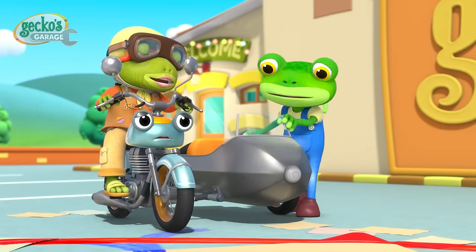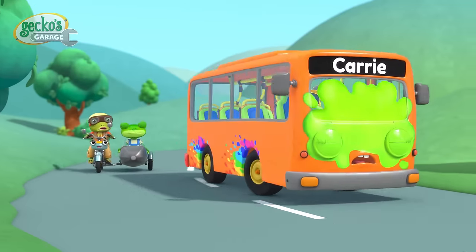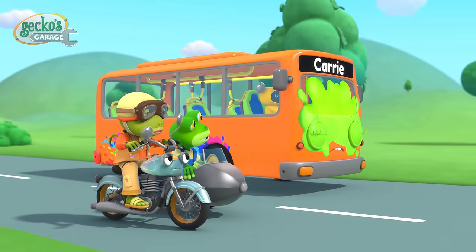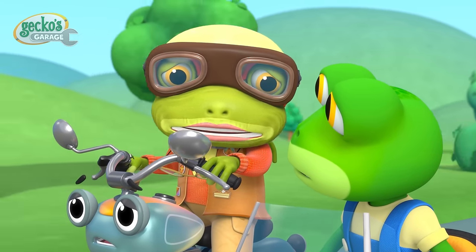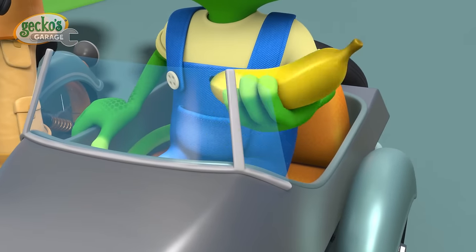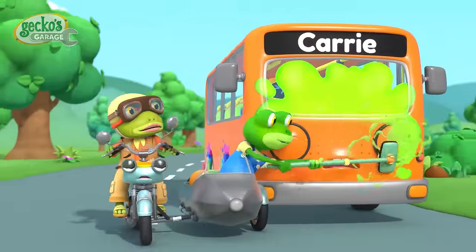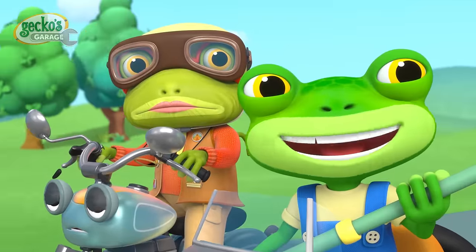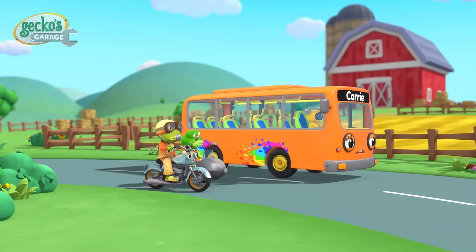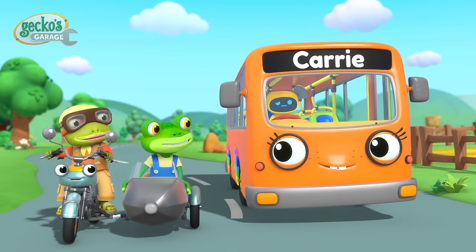Hop in, my boy! We need to catch up to Carrie and quickly! Hold on, Carrie! There must be something we can use to clear your windscreen! Look in Miles' sidecar, dear! Of course! No! A mop. Perfect. Great. Now, Carrie. Whoa, Carrie, that was close. Let's get back to the garage and fix you up.